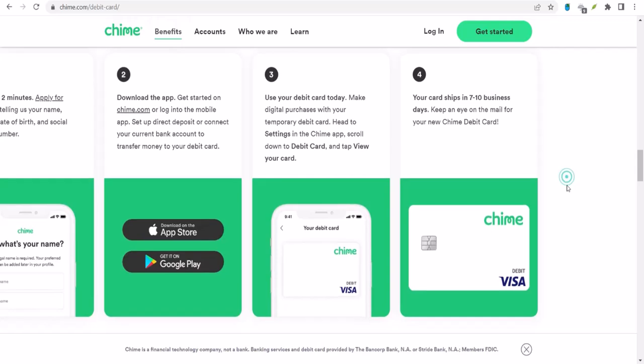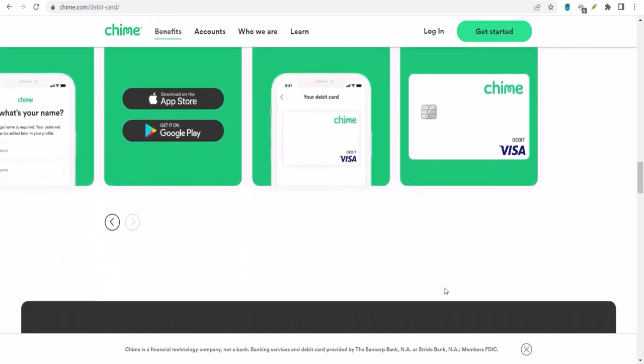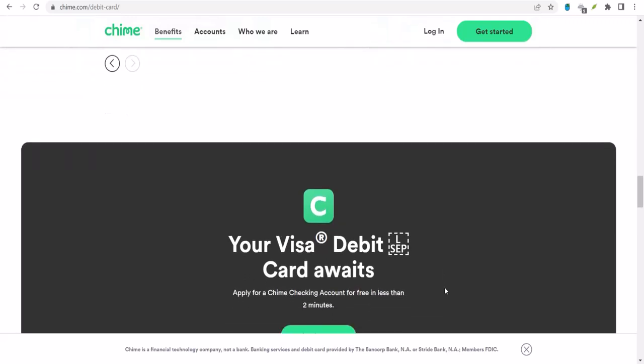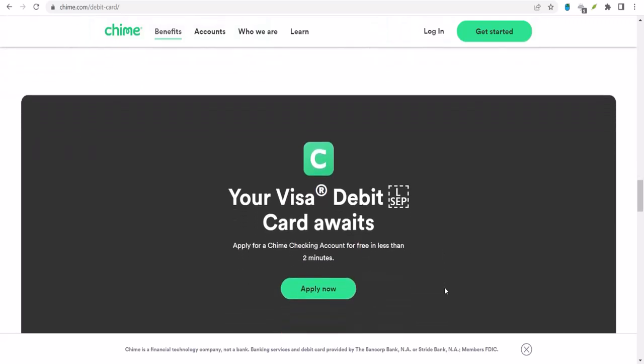Can I increase my daily deposit limit? It depends. Some financial institutions might allow you to increase your limit if you have a good account history. But don't count on it.